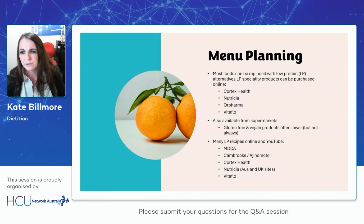Meal planning is crucial to ensuring success with a low-protein diet. Most common foods can be substituted with low-protein versions. These are available from specialty suppliers and sometimes from supermarkets. There's also a wealth of recipes online.